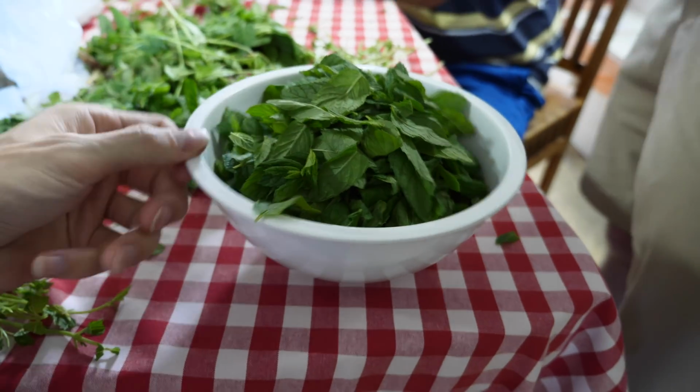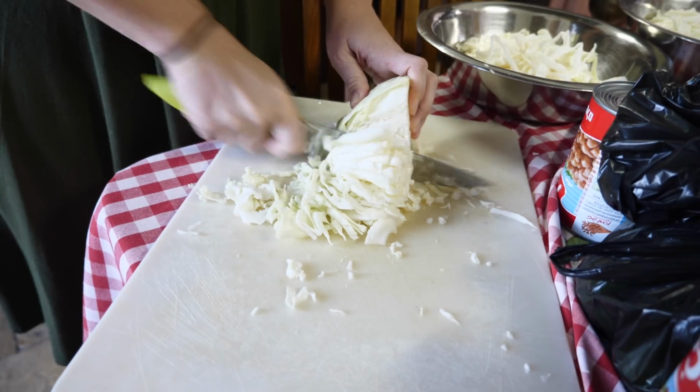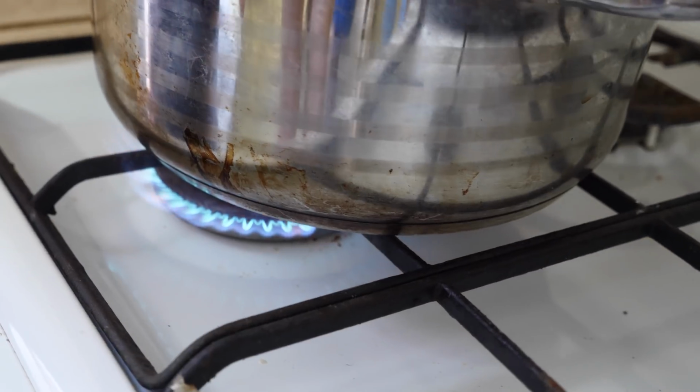Our mint pile is coming along nicely. We've actually demolished about half of it already. Ashley is already onto her whole cabbage piece. I'm a chopping master. It is kind of fun. We're all working together. It's like a little family making our meal for everybody. We're making one dish and then one salad that we're all going to share together.